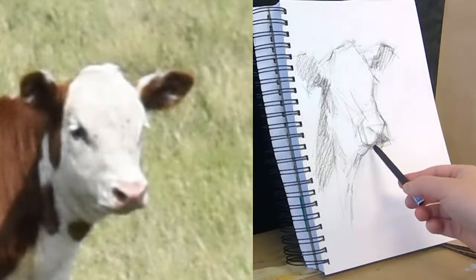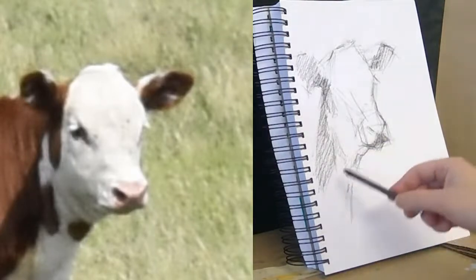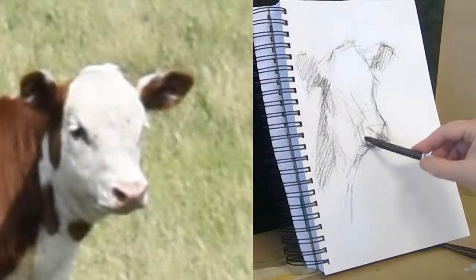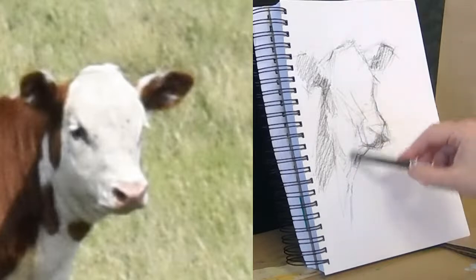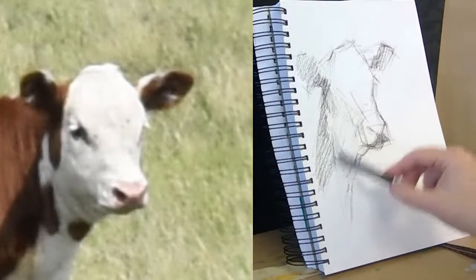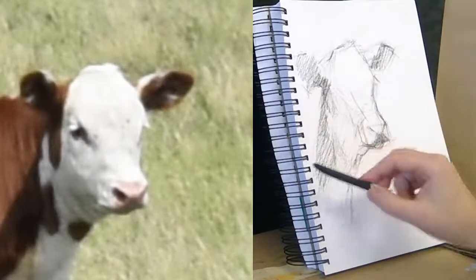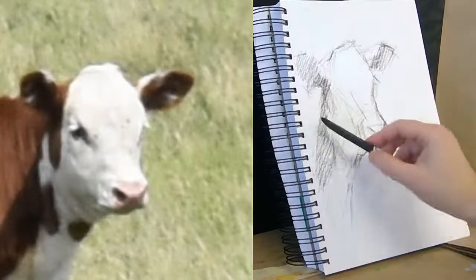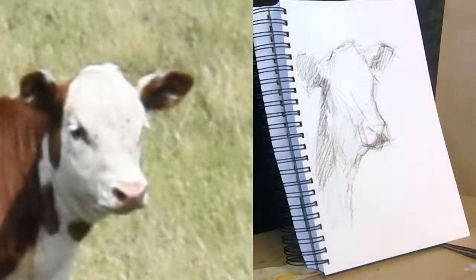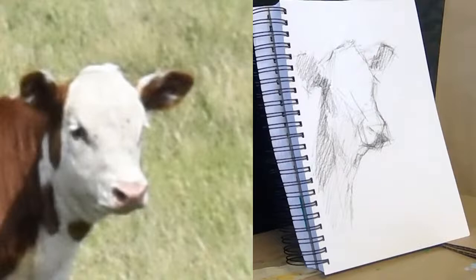And let's see. Yep. So much fun drawing this guy. So much fun. Okay, and then let's see. Maybe he needs a little bit of body and not just a very skinny neck. The very skinny neck's kind of fun right here. It was unintentional. But it's like a little bit of a giraffe cow.